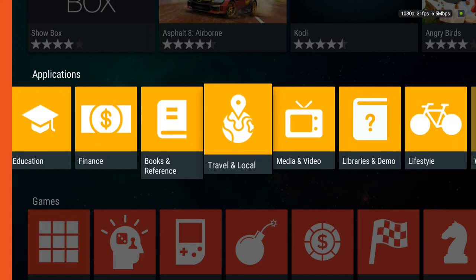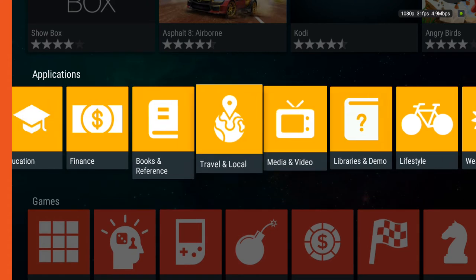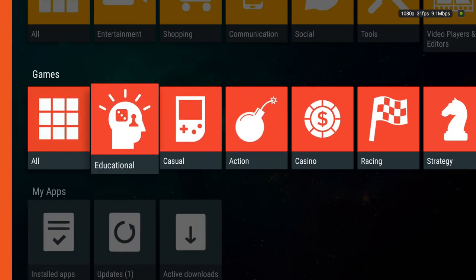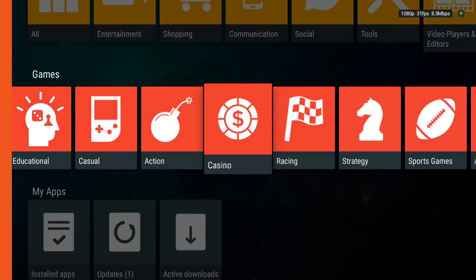If you're looking for a specific application, you can see if it's in one of those categories. So that's pretty easy to figure out. I don't think you'll have too much problem navigating through those two sections. And it's our typical controls: the A button is to confirm or select, and the B button is to cancel or exit out.